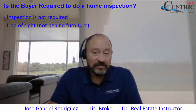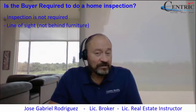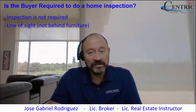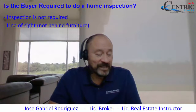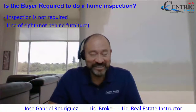But for instance, we had a situation a while back where after the sellers moved out and moved some of the furniture, we could see some wet stains in the back. And the buyer was like, well, why didn't the home inspector tell me about this? Well, because they're not required to move furniture. If that's important, then you need to move the furniture for them, obviously if the seller's willing to allow for that.